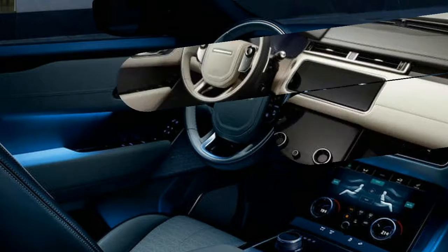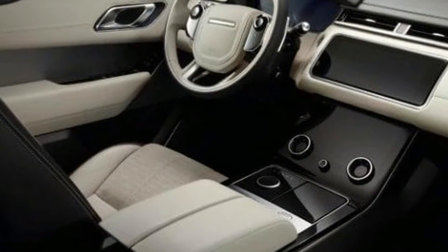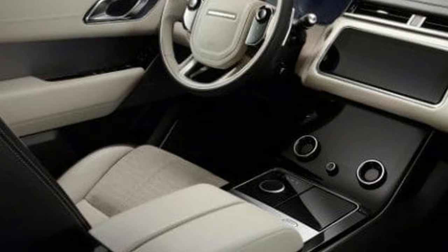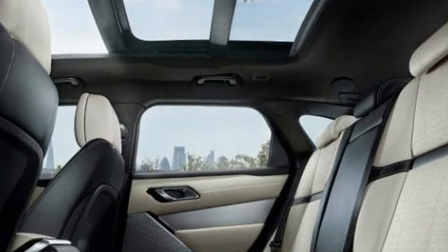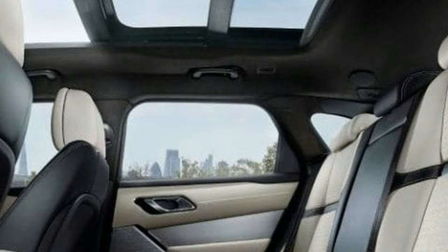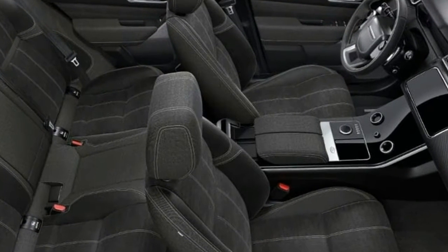the usual selection of supple hides, the Velar will offer optional seat upholstery woven from sustainable resources. Developed with the assistance of European textile manufacturer Kvadrat, the material will be offered initially in a dapple grey color paired with synthetic suede inserts of ebony or light oyster.